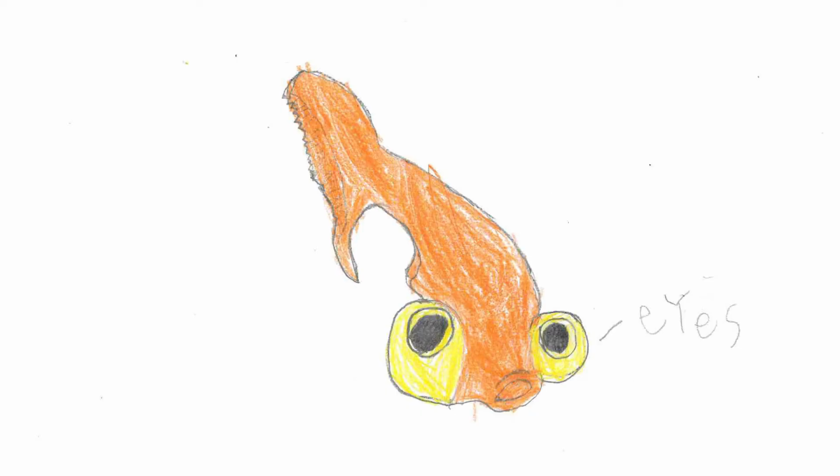The mouth helps with eating and is located at the snout. The eyes help the fish see in the front of the fish. They are located on the snout. They have 2 eyes like a human.